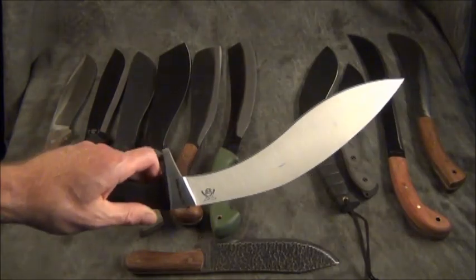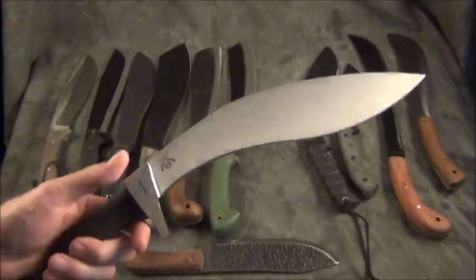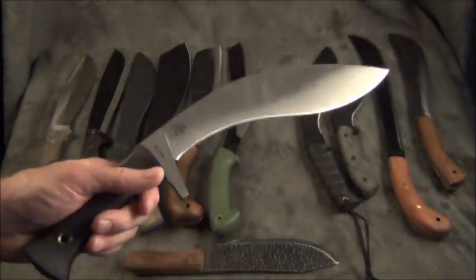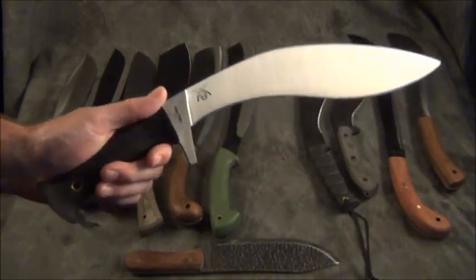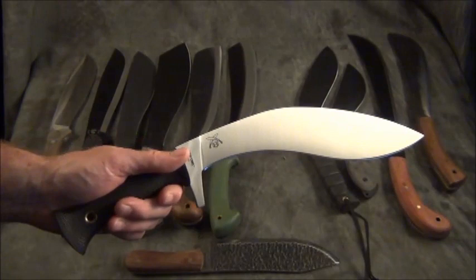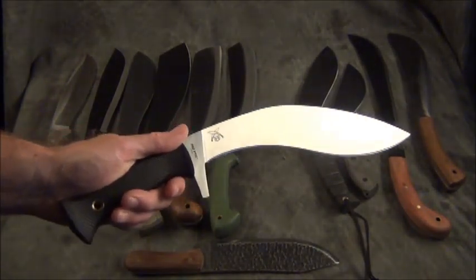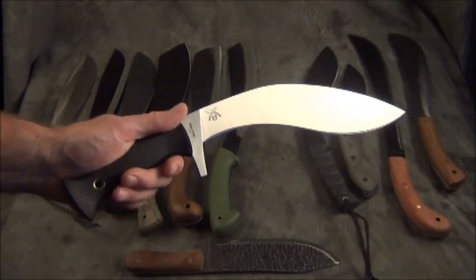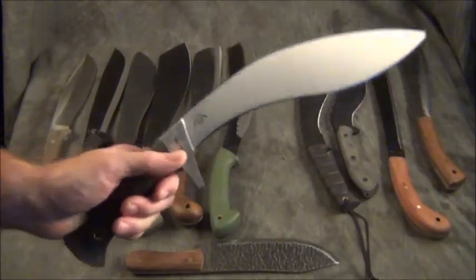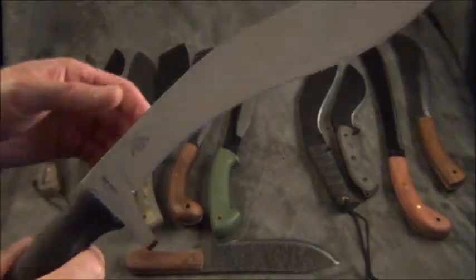Okay, so a lot of times you will read in the history books about the Gurkhas where once they run out of ammo, they didn't use bayonets. This was their knife, and most of the time when they graduate their boot camp, this is what they are issued. Okay, so in America, I guess to compare it to the United States Marine Corps, we typically use bayonets or the K-bar. This is their K-bar.